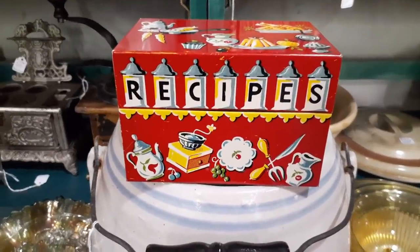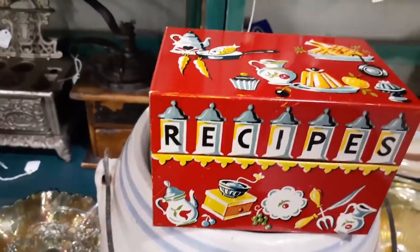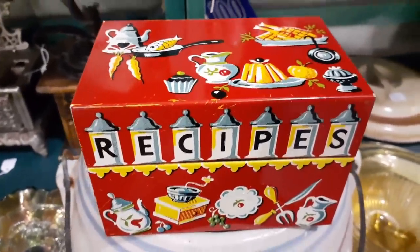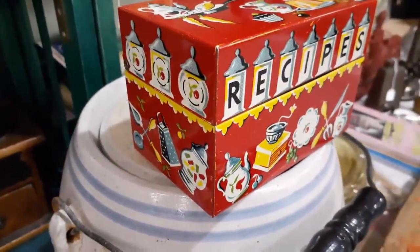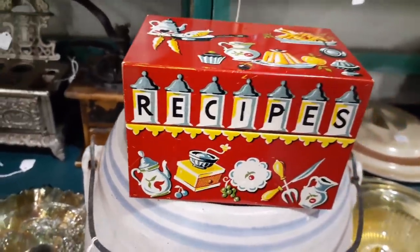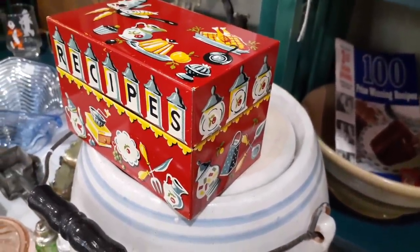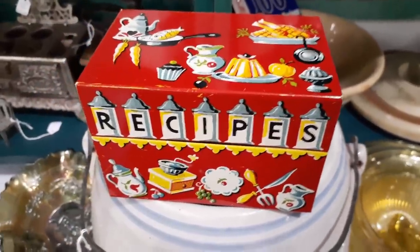Well, I think I like this recipe box. The bottom's pretty worn out and it does show some wear. But it's really fun graphics on here. It's $20, so that's probably the highest I've paid yet. But I like that. So, this is an antique show you only get to once a year, so maybe twice. The winter months is another one. So you kind of splurge on some things that you probably never see again.